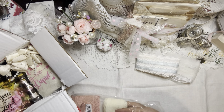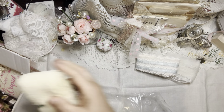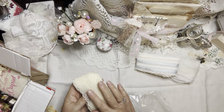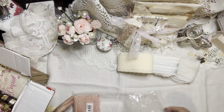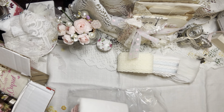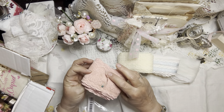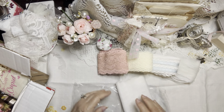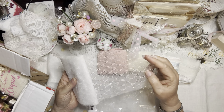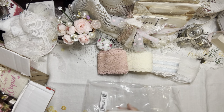I have vowed to branch out from my pink and neutrals. Let's see, let me move that so we can have a better view. Gorgeous creamy ivory, I love that. Look at that. Oh, that is right up my alley right there. I love that. Look at that beautiful piece. That's really pretty. Oh, I love all of that. Thank you.